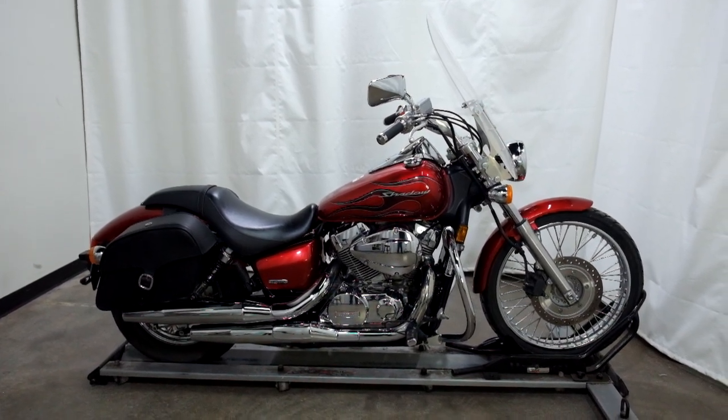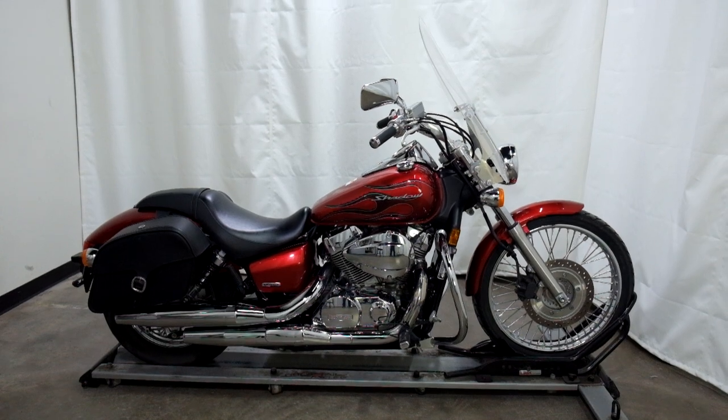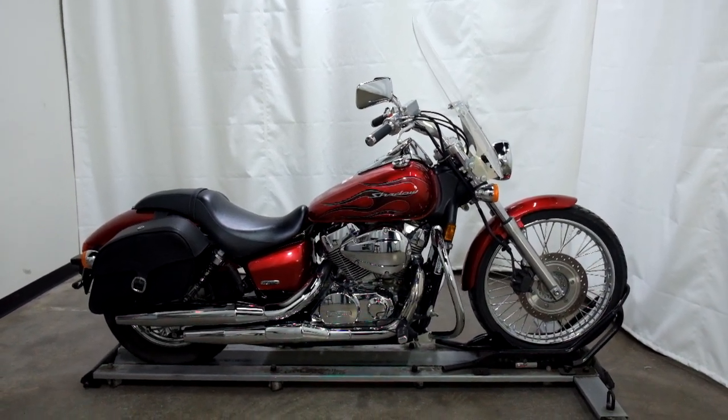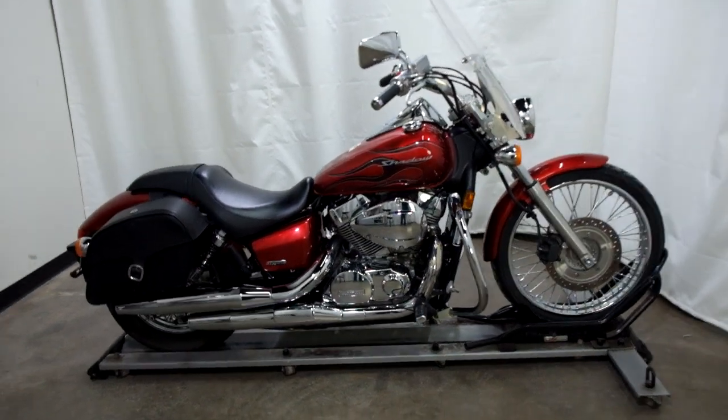Today we have a pre-owned 2008 Honda Shadow 750 Spirit Edition. This motorcycle has just over 7,000 miles on it and has been through our 25-point inspection. So let's take our walk around it, we'll show it to you, then we'll fire it up for you today.